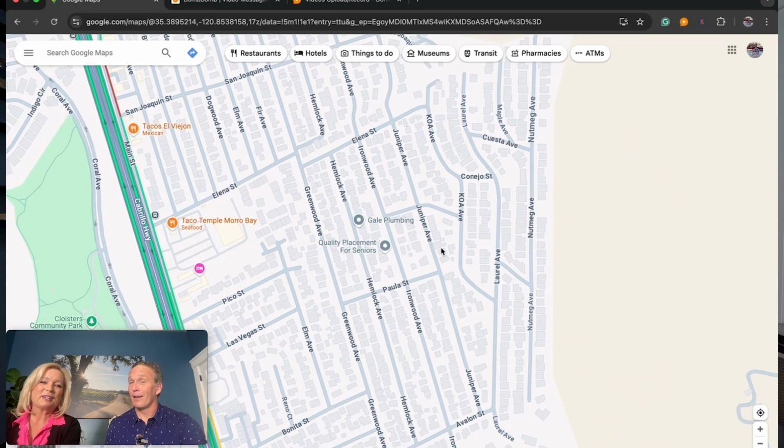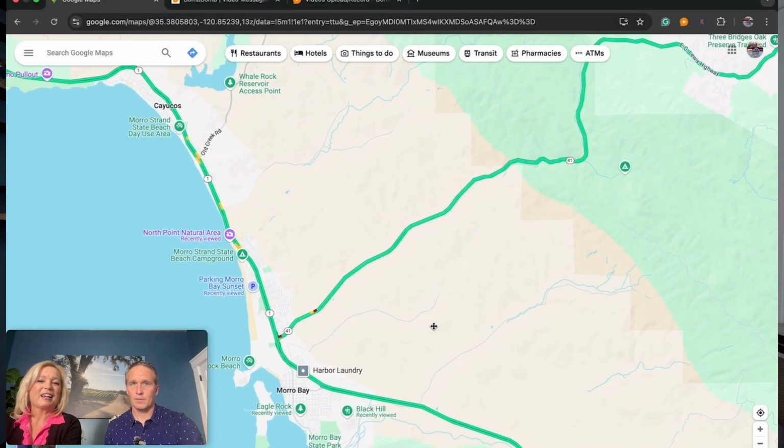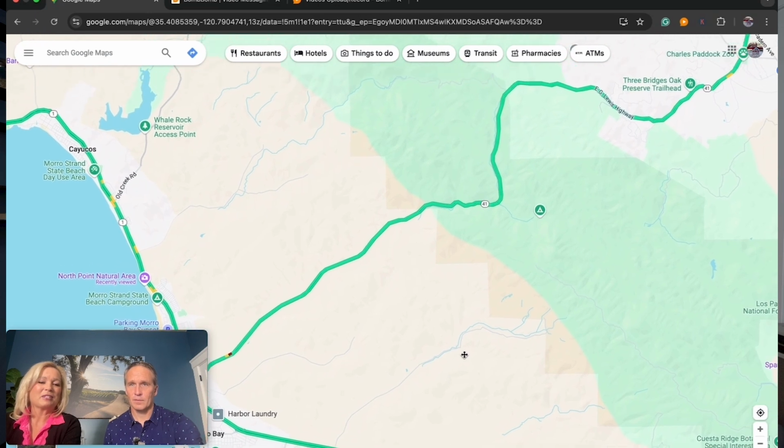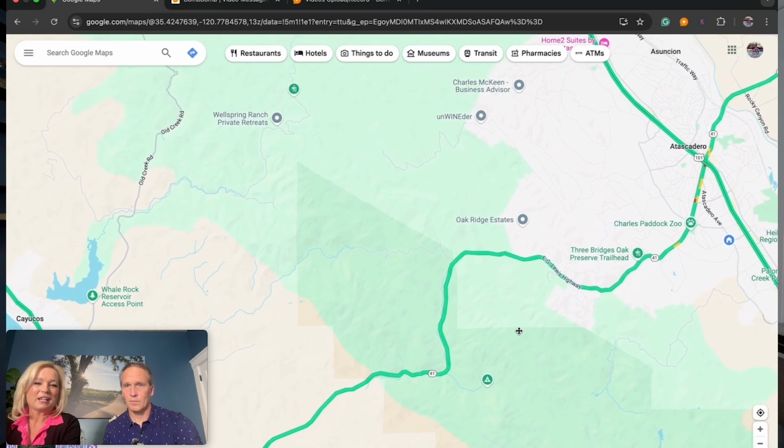Yeah, this is all pretty hilly, and so what you're seeing out in these outer boundaries around the neighborhoods is going to be hillside. It runs up into the mountains. It's all open space. If you go north of these neighborhoods in Morro Bay, you're going to run into Cayucas, and then you're also going to see Toro Creek Road. Toro Creek Road and Highway 41 both run all the way into Atascadero.